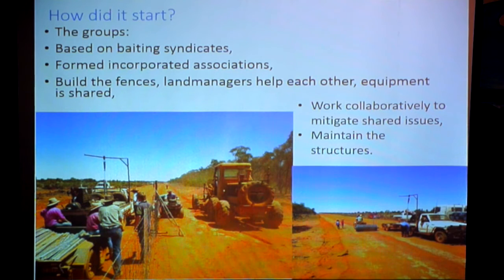These expressions of interest were then assessed by a panel comprised of Southwest NRM board and staff members who decided which groups were to be given a priority for funding. Applications were assessed for a range of factors, including environmental benefit, economic return, the history of collaboration between the landholders, and the size, shape and location of the cluster. Each of the existing clusters are loosely based around original groups such as baiting syndicates, social circles or firefighting units.